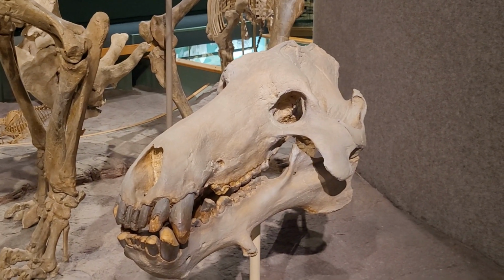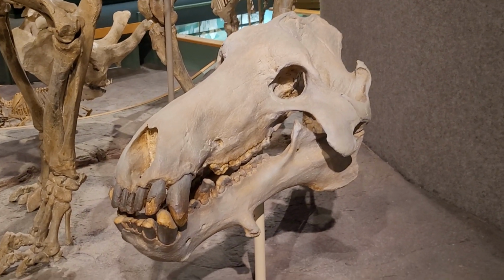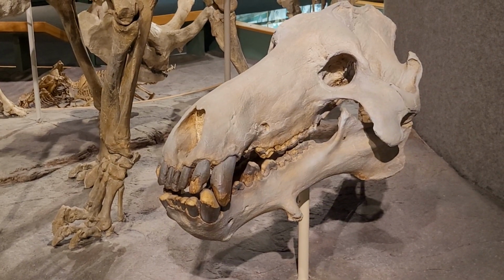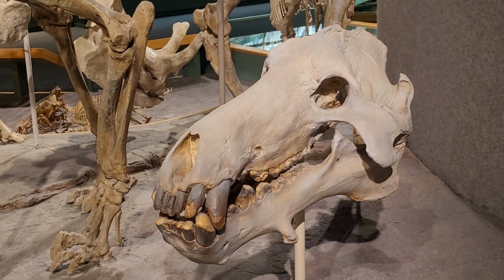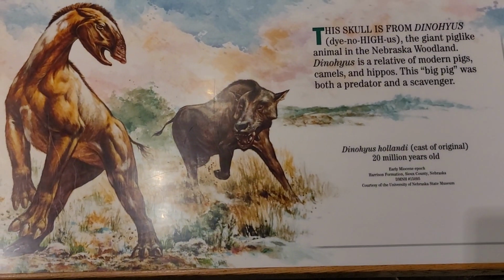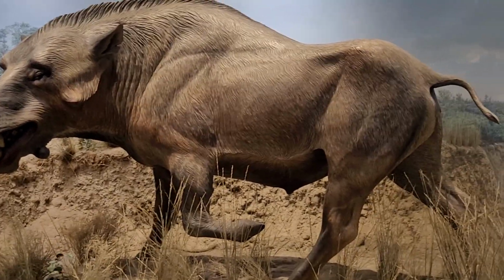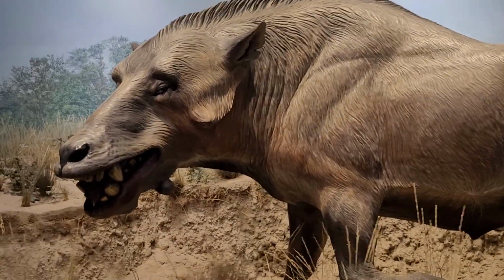Phylogenetically, it's put in its own group, but also near hippos and pigs. And we're just still not sure about it. This guy right here, 20 million years ago? And here he is. So here he is, in the flesh. The big pig. Could bite you in half.